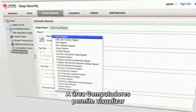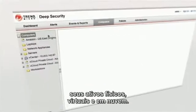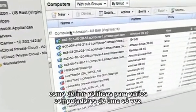The Computers section provides a central view of your physical, virtual, and cloud assets. The menu allows you to perform various actions, such as assigning a policy to several computers at once.